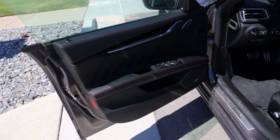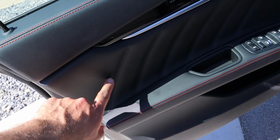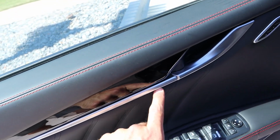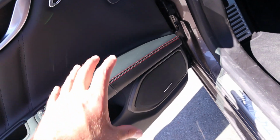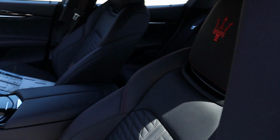Now let's go over the door panel here in the front. So again, we've got that same beautiful leather here with the red stitching, and then the nice design down below. More red stitching and leather. We've got the black trim with the door handle. I just love the aesthetic of that. This does have memory seats. We've got all of our window controls, and then the mirrors do power fold in. This comes with the Harman Kardon sound system. Again, we've got the Maserati logo, and then here is the front seat.